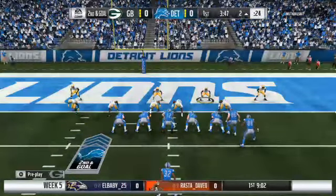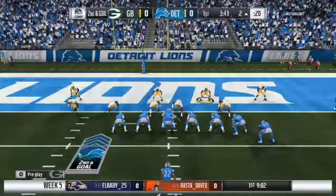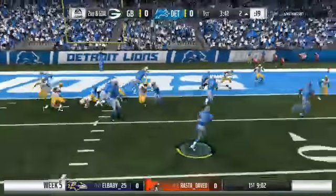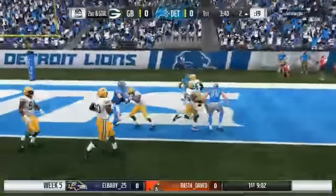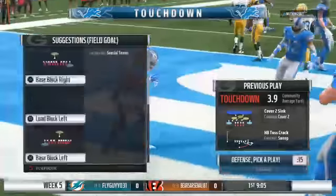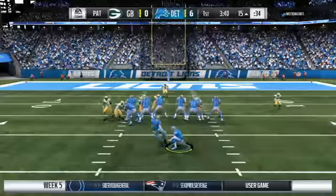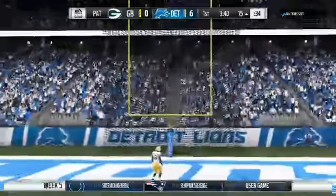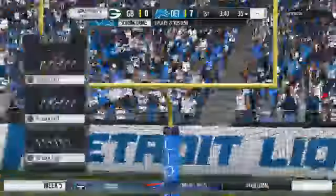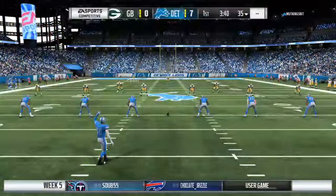That's why he goes. He's going to get it running right. And he is into the end zone. Touchdown, Detroit. A great play there. His 4th touchdown on the year. And the Lions are going to take a first-quarter lead. Point after, right down the middle. And that makes the score 7-0.